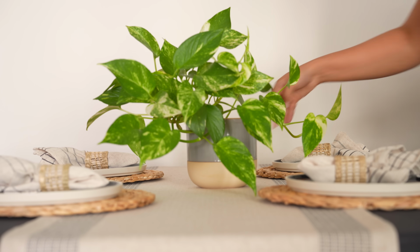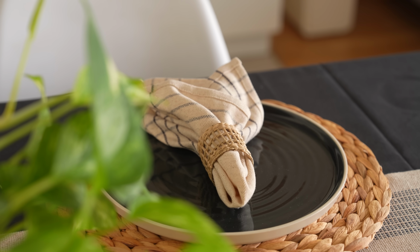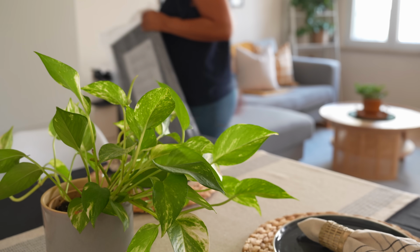Now, this doesn't have to be elaborate. The plant in the center is also temporarily here. I'll place it on the side towards the wall when laying out the dishes.